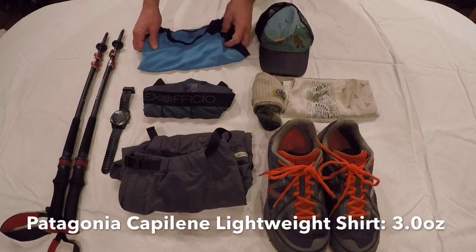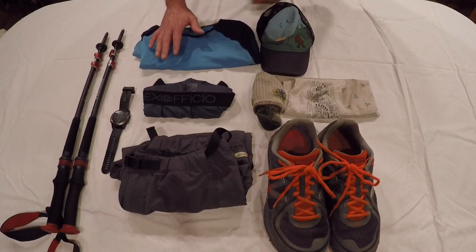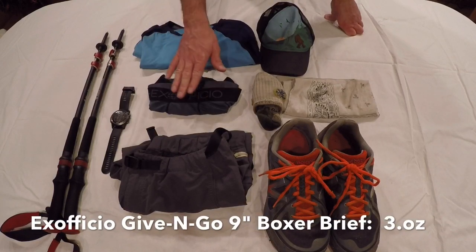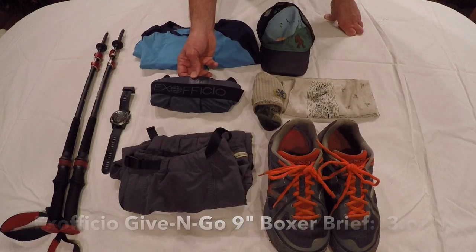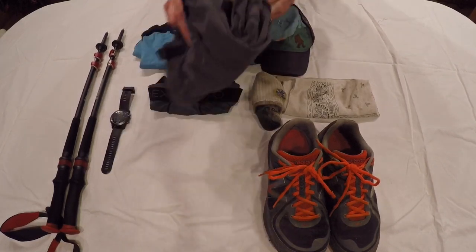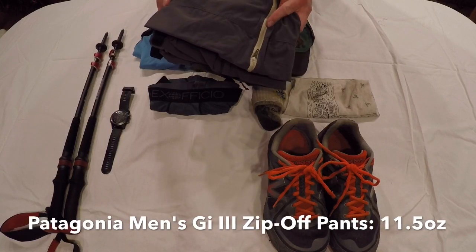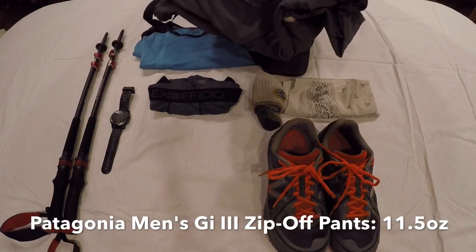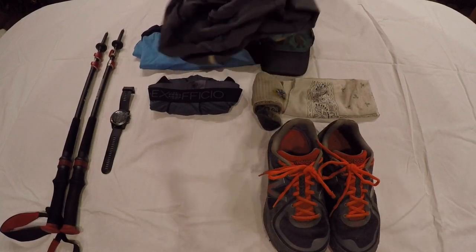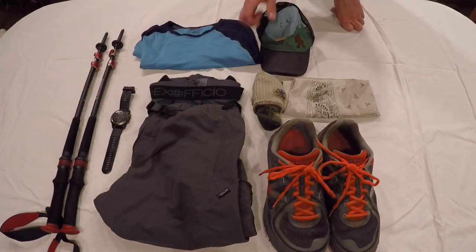A Patagonia Capilene lightweight base layer shirt here. Then I got my Ex Officio 9-inch sports mesh boxer briefs. I love these guys. I did go down to size medium as I lost a lot of weight. These are the Patagonia Men's GI 3 zip-off shorts. One great thing about these is one color is for one leg, and there's a different color for the opposite. One's kind of like a white, and the other one's a green, so you can't really screw up which leg you need to zip back on, which is really nice.